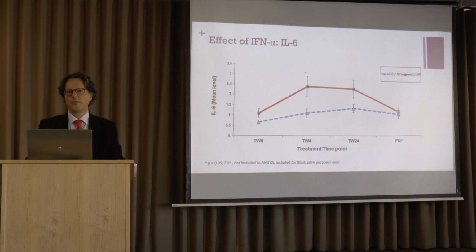So here's the graph showing what I've just said. That's the baseline level of IL-6 before starting interferon alpha. You can see that those who go on to develop persistent fatigue already have a higher level compared to those who don't. During interferon alpha, IL-6 goes up in everybody, but those who go on to develop persistent fatigue and also have higher acute fatigue also have a higher interleukin-6 response. It remains higher throughout interferon alpha treatment.